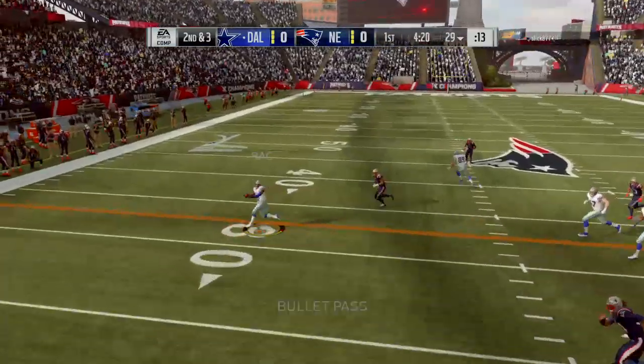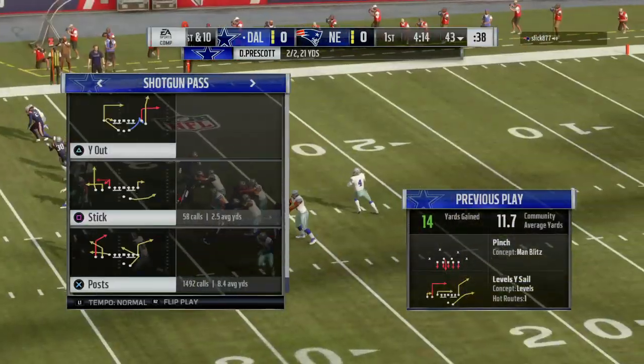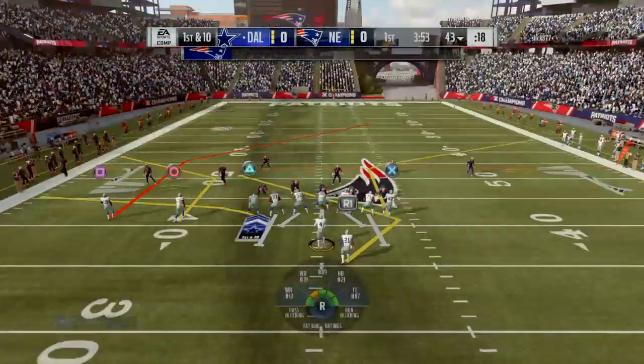From the shotgun, it's Prescott. Drops it underneath. Elliott. And they get him down, but not before he takes it across the 40-yard line. A good gain of 14 there, and it moves the chains.